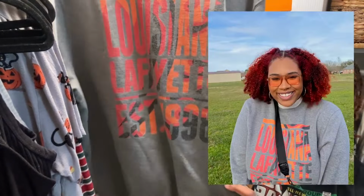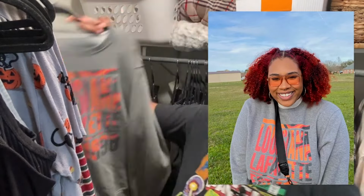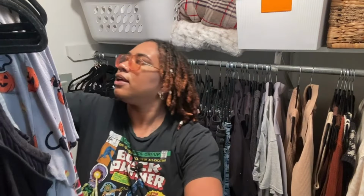The next one I have is a gray sweatshirt. This is from my college. I do like to keep this just because once again, it's a good layering piece. I have two flannels because what is a queer person without their favorite brown flannels? These are both from Shein. Once again, I do not support them.